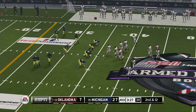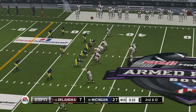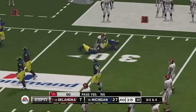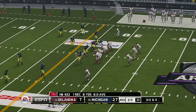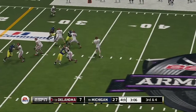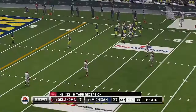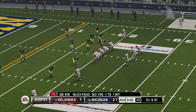Second and 12 coming up here. Ball on the 35-yard line. Throws complete. He's got room to work. And down he goes. Right around the 28-yard line. Third down. Caught out in the open. They'll bring him down around the 20-yard line. That makes it first and 10.